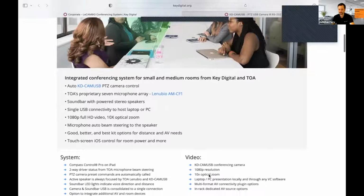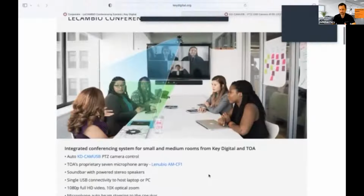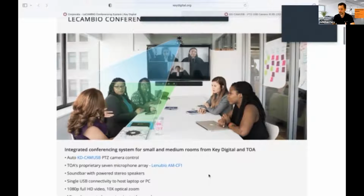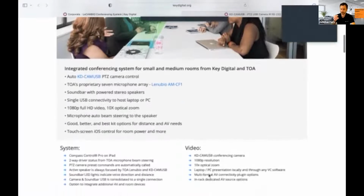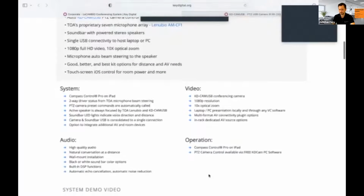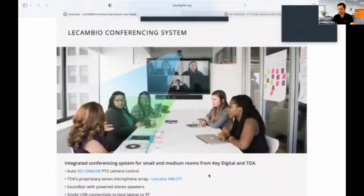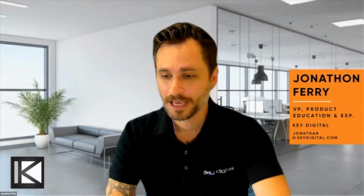Yeah, that's correct. They could come in to the conference room. And just like any other conference room where you have a touch screen to configure the room, turn on the room, for example, and turn it off, you come in and you press start meeting. It'll activate the camera, it'll turn on the display, and at that time it begins listening to the beam steering status from the Lenubio.